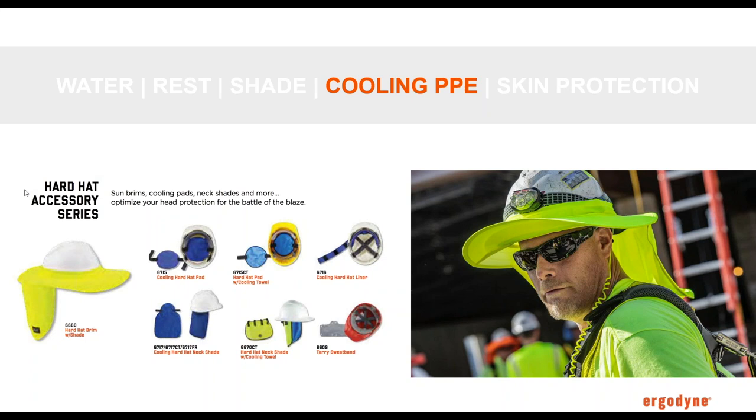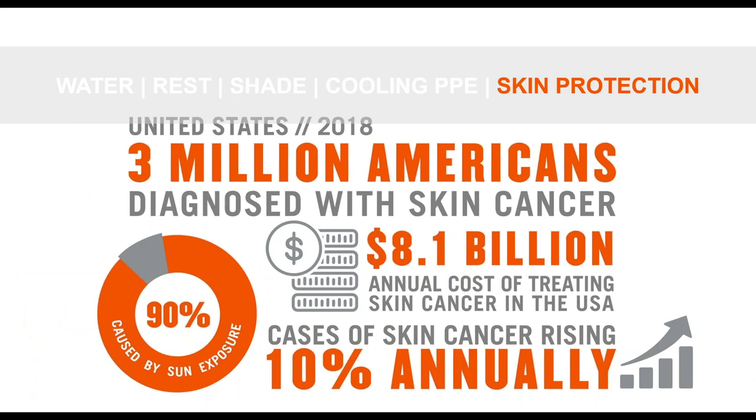The final topic within this category is sun protection. Skin cancer is a major concern for outdoor workers, and in 2018, over 3 million Americans were diagnosed with skin cancer, 90% of which was caused by sun exposure. This is an $8 billion issue.